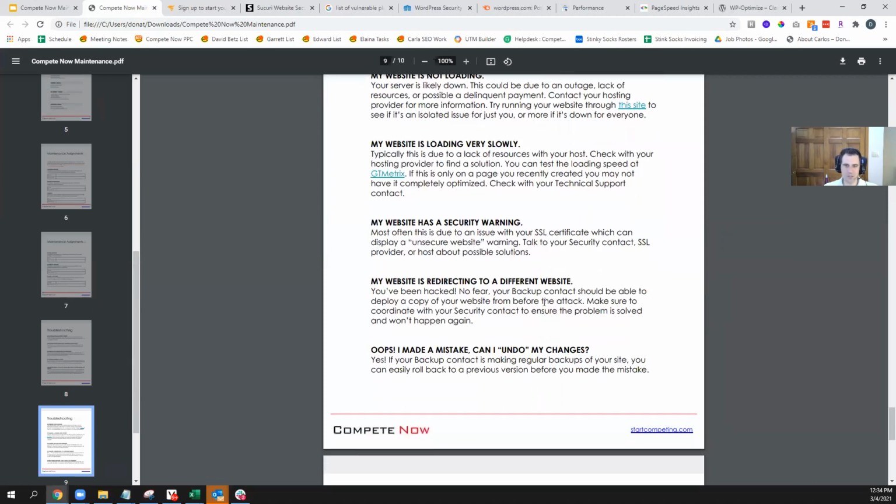This has been one of the most common hacks I've seen most recently: companies will go and put a redirect script on your site, so that when somebody tries to go to your site, it redirects to another site. That means your site's hacked and it needs to be addressed and mitigated as soon as possible.